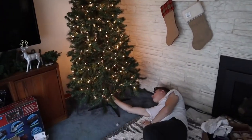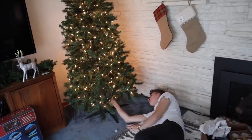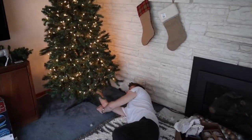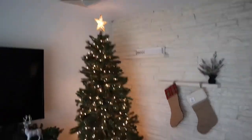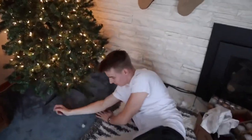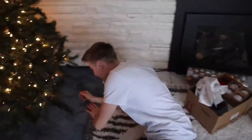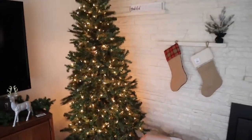What's the front? That's the front. Don't touch it. Do you want to push back more? Not yet. The train's gonna have to have room. I think it looks so beautiful. Does that look okay? Andrew, you're like a true dad right now. That's like a true dad bod going underneath the tree. We love it.